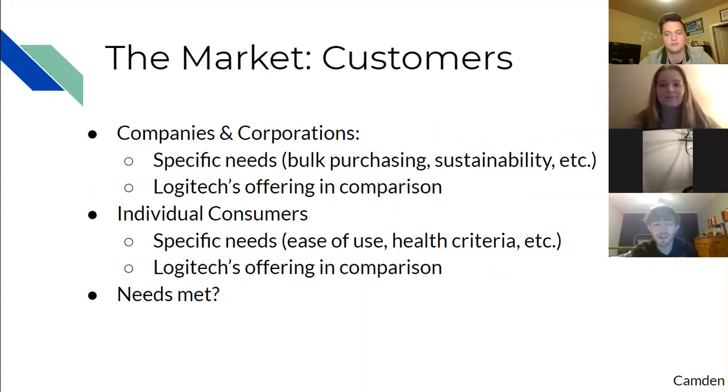Customers of the Logitech MX Vertical would range from large corporations to independent consumers. Large corporations need bulk purchasing because they have to account for all the people in their corporation needing the mouse. And they would also like products that are sustainable and can be used for a long time. Logitech can meet both of those requirements as the mouse is built to last for a while, and we offer a discount for bulk purchasing.